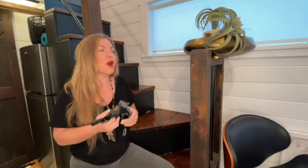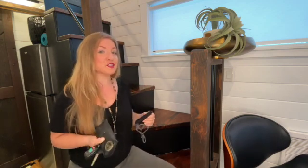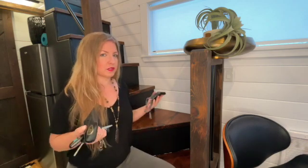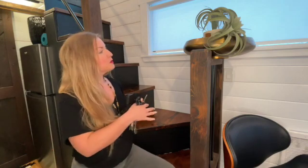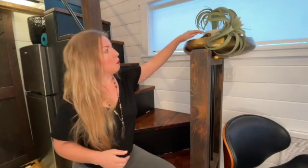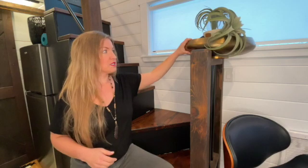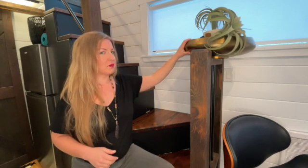Like you have to have it. I could not survive tiny house life if there was not a way to hide small clutter items while keeping them very accessible. So this bowl meets that purpose. I actually drilled a hole in the bowl and into this railing. So this isn't going anywhere, I don't think.